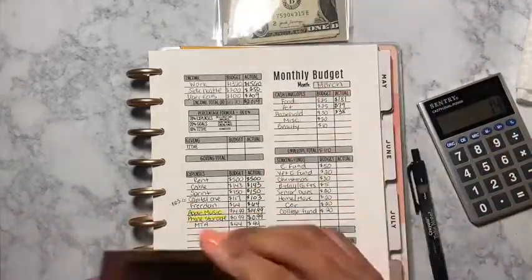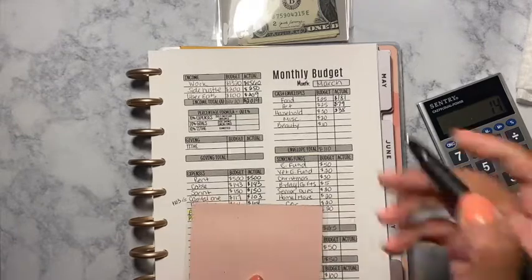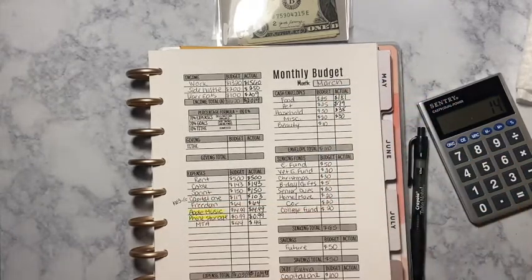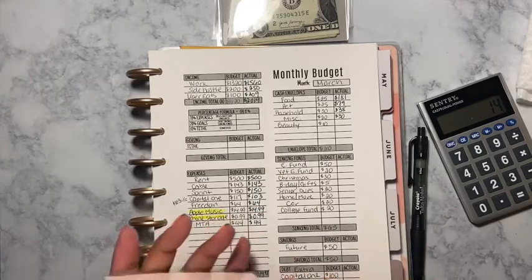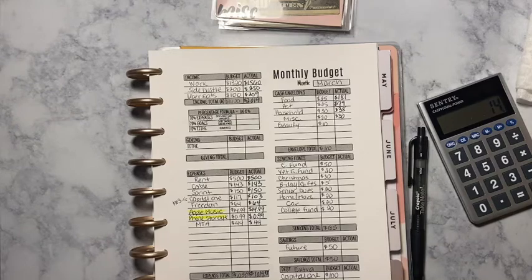And then miscellaneous, I have 30. I spent some money at miscellaneous. See, this is where the tracking needs to come in, because I was doing crazy stuff, okay? Not in a bad way, like just splurging, because I wasn't. It was just things that I needed around the house.